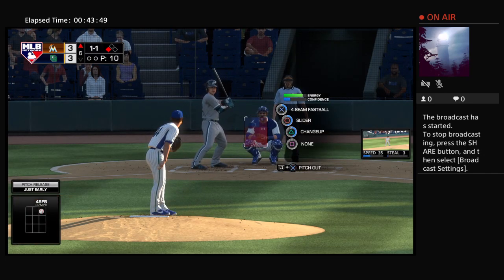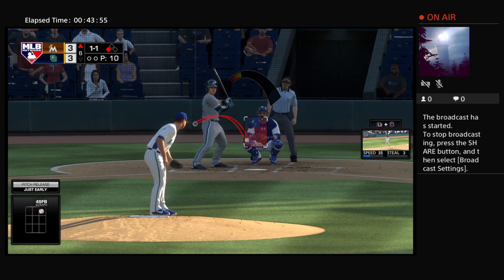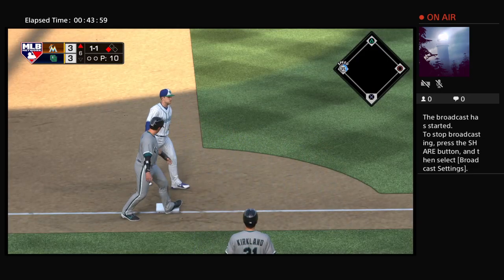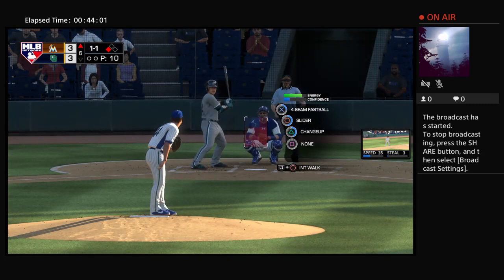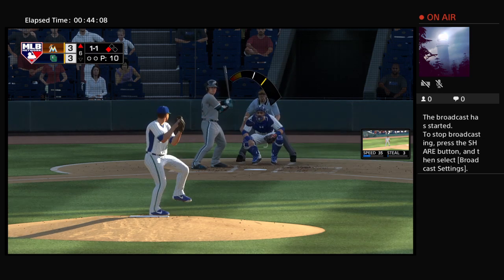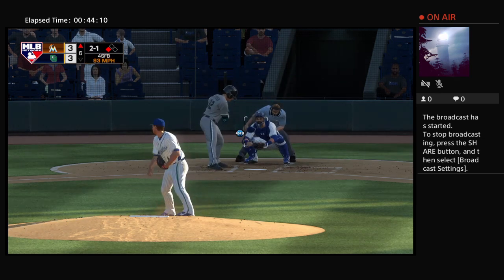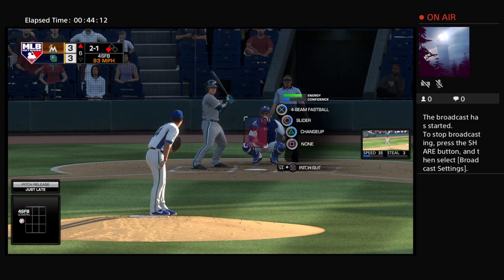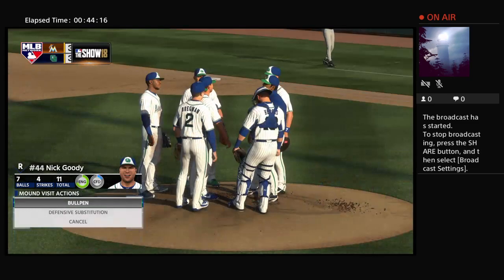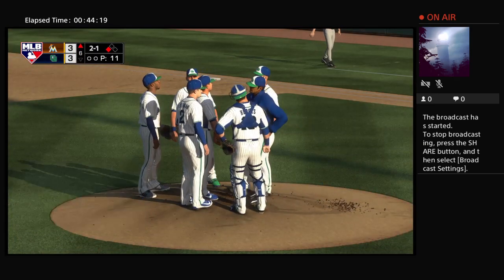Goody offers up perhaps one of the nastiest sliders around, and it won't be uncommon to see a lot of off-balance swings against it, and it'll be easy to see why once you see it come out of his hand. He's got a huge break on it, and he's back standing. The 1-1 is in off the plate. Prado at third with nobody out. Now time is called here as we'll get a trip to the mound.